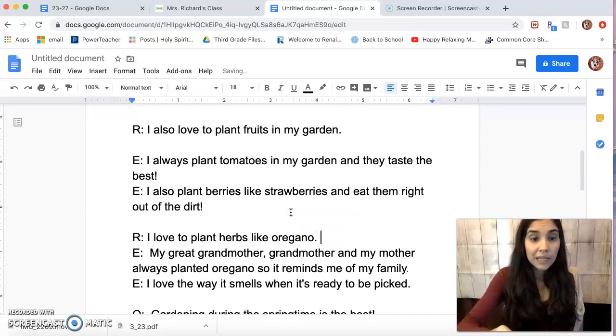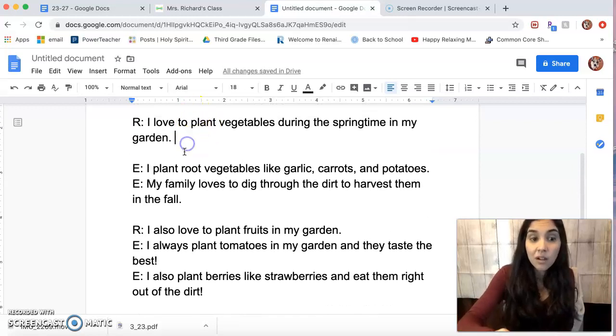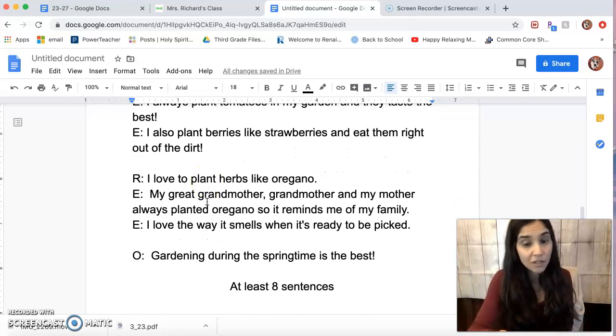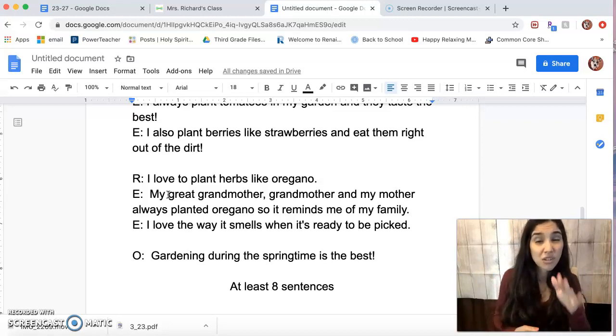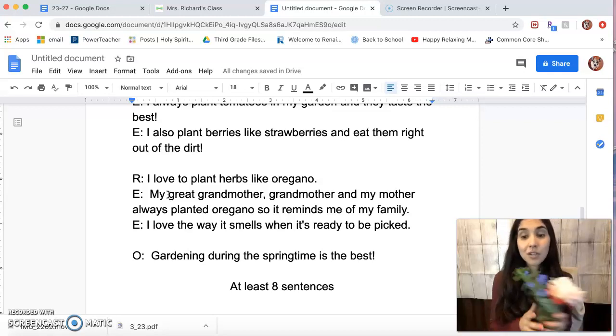When we're writing these Oreos, we want to have a lot of detail, a lot of examples, long sentences. Notice that my sentences don't look like kindergarten sentences, right? So it doesn't say, I like oregano, I like to plant, I like gardening. No, reasons, examples, lots of information. When you're writing your opinion, you're trying to convince the reader that what you think about spring is the best. Everyone should think spring is the best. Okay, I look forward to reading your writing.